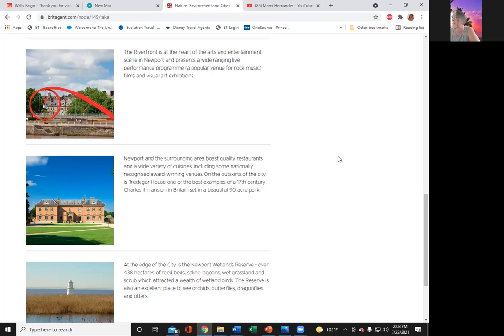At the edge of the city is the Newport Wetlands Reserve, over 438 hectares of reed beds, salt marshes, lagoons, wet grassland, and scrub, which attract a wealth of wetland birds. The reserve is also an excellent place to see orchids, butterflies, dragonflies, and otters.